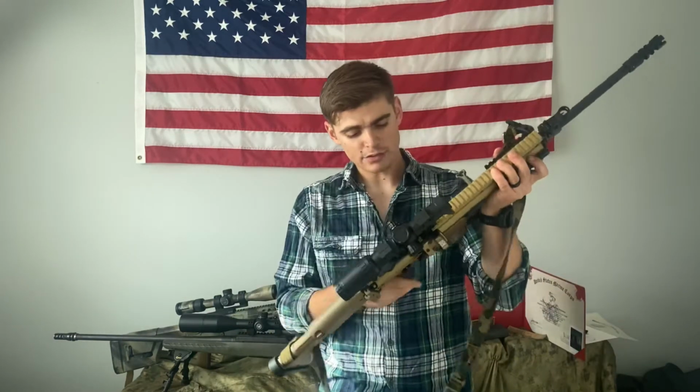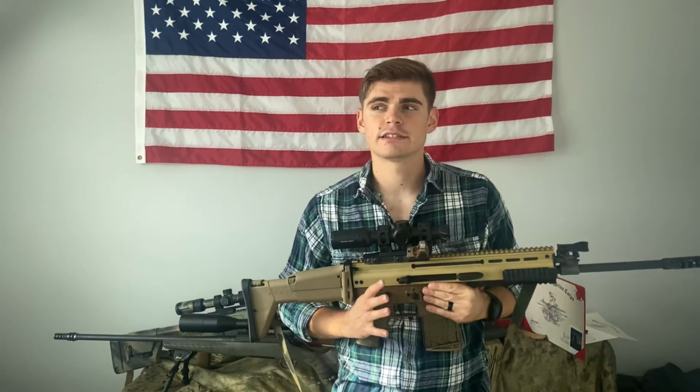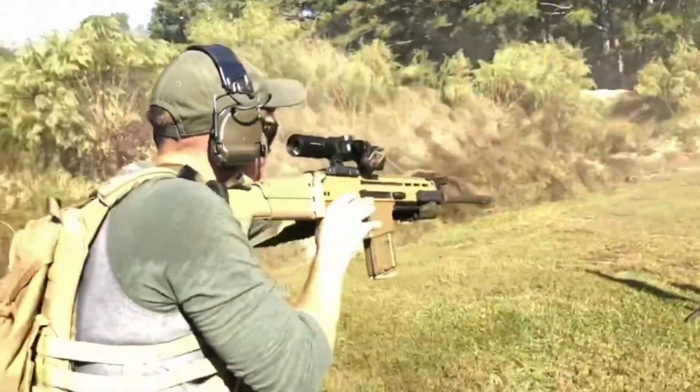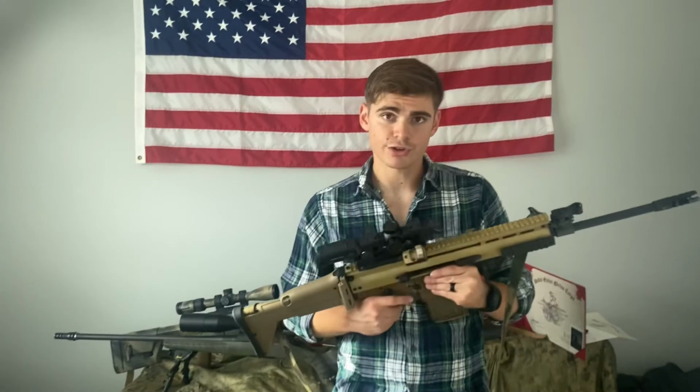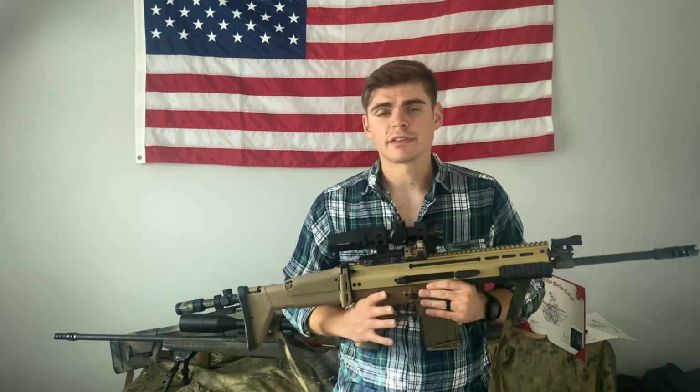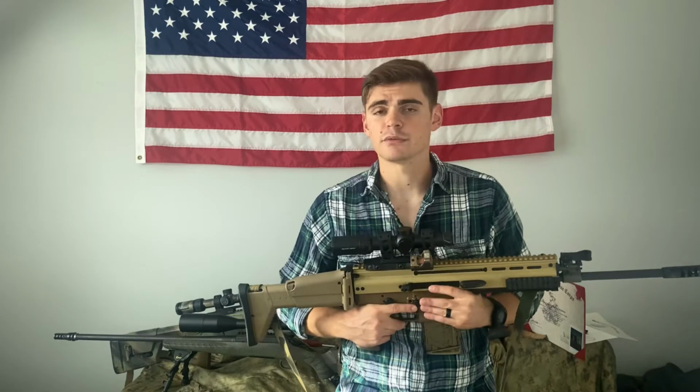So just below that, we do have our trigger. Now, the trigger in this gun is, I'm not going to say it's bad, I'm not going to say it's great. The trigger in this gun is actually a rough 7-pound trigger. It has a little bit of grit to it. It's a normal mil-spec trigger, something that you would expect out of a gun that was issued to the military. But it's really not that bad. It's actually really smooth once you get past the little bit of grit that's in there.